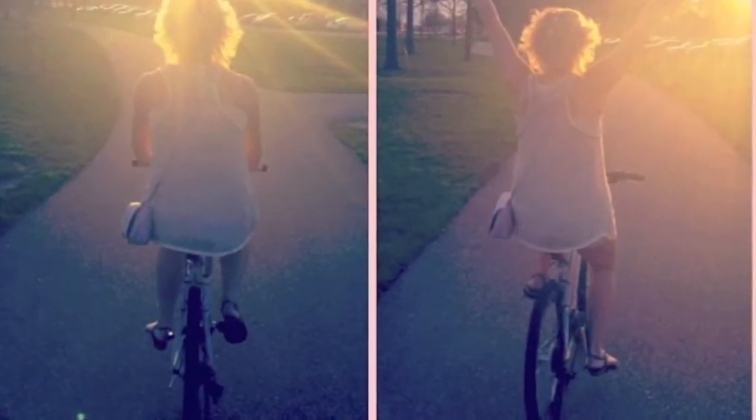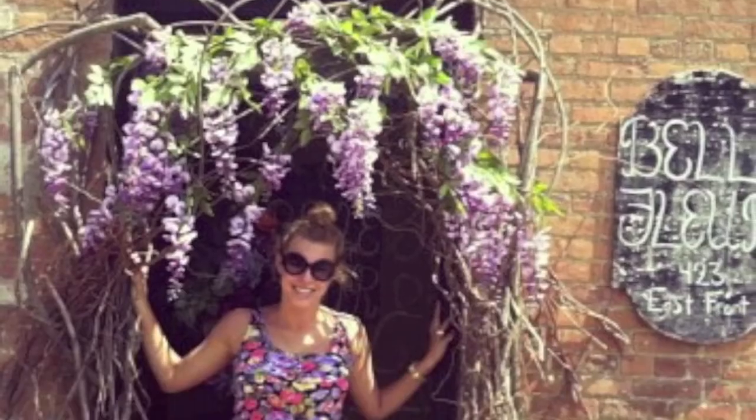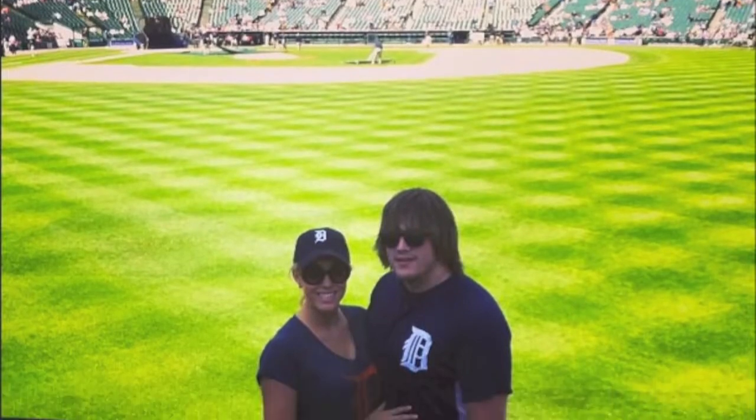I'll go up, up, up, but I'll fly a little higher. Go up in the clouds because the view's a little nicer up here.